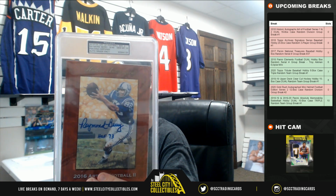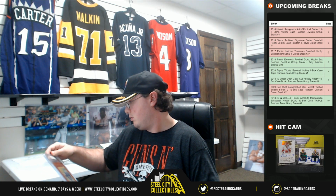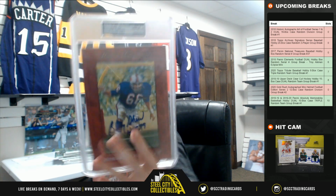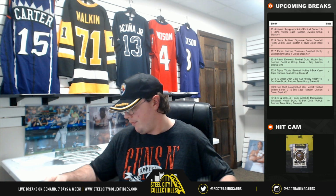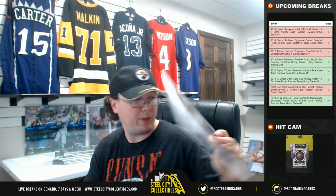Hall of Fame 73 inscription. Beautiful signature here. Number 19 of 46, Raymond Berry. Indianapolis Colts. AFC South, going to Matthew. Numbered 3 of 8, Hall of Fame 99 inscription. Billy Shaw, Buffalo Bills, AFC East, going to Robert. Hall of Fame 95. Nice signature here, too. Number 2 of 11, Steve Largent. Going to the Seahawks. NFC West. Going to Anthony.